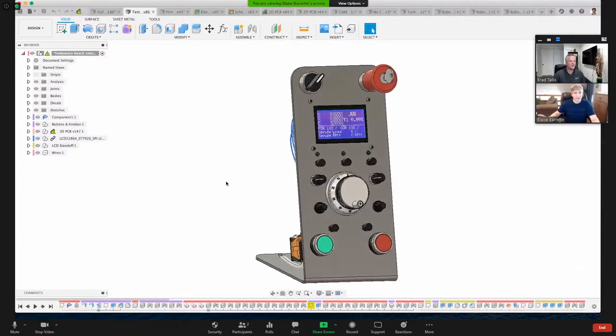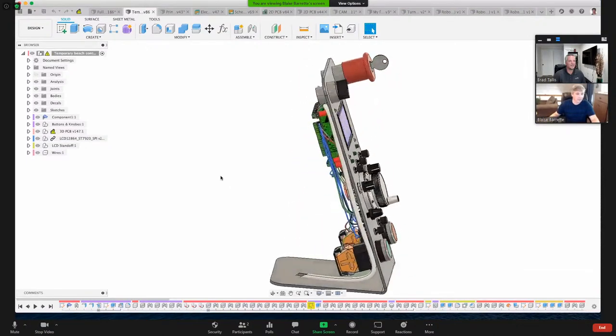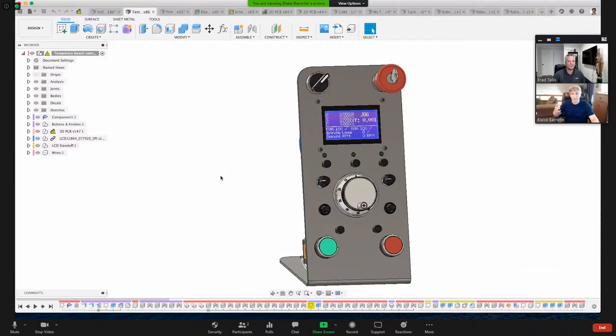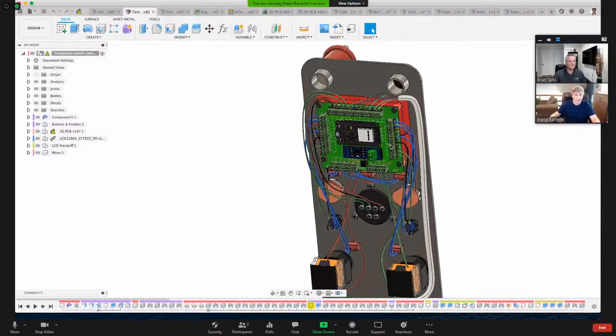This is the control panel I've been working on, and it's working great actually. In the process of making this control panel, Fusion Electronics just came out pretty much at the same time, and I thought that was the perfect project to get acquainted with Fusion Electronics. So I designed this PCB here.